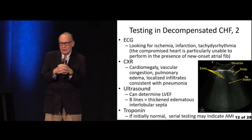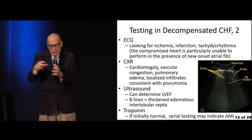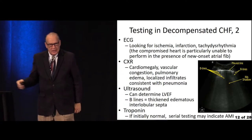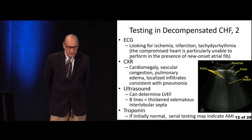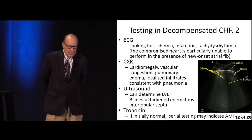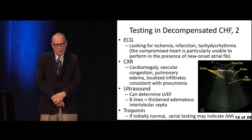So if you have onset of atrial fibrillation in a heart that is prone to failure in the first place, you could just push it over. So that's clearly something that would need to be ascertained. That's obviously an easy diagnosis to make. The chest X-ray: do we have any concurrent pneumonia in the process? We're not always sure because it's often hard.